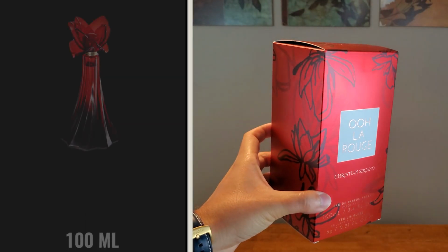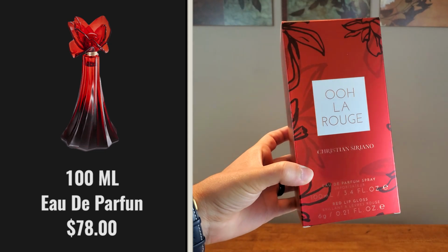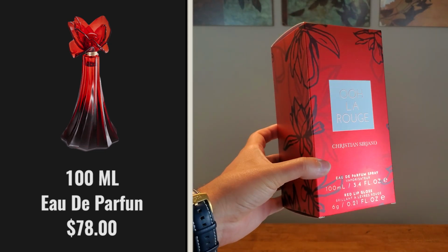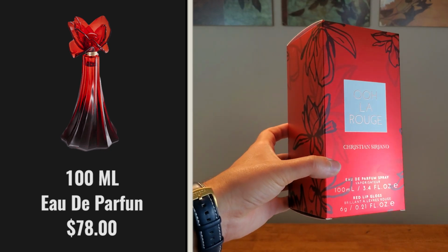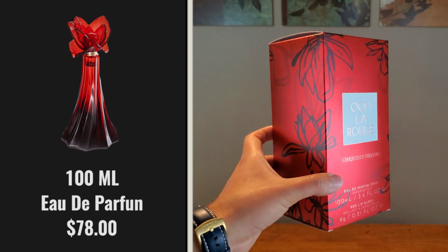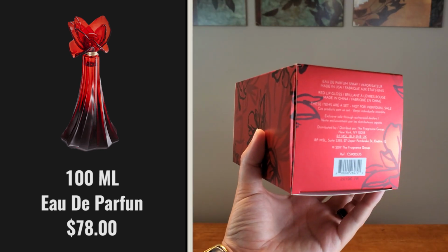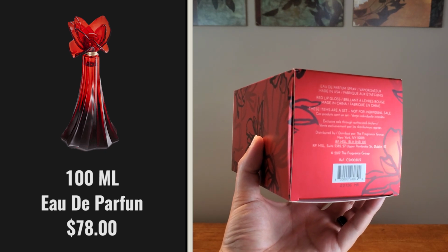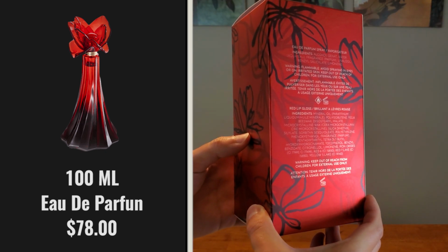So here's the box for Oula Rouge. It just has this sort of floral print on it. It looks really cool, actually. I like the presentation for this one. Eau de Parfum is the concentration you're going to get here, and it also does come with red lip gloss, which I gave to my mother. I hope she uses it. And on the bottom is where you will find more information, including the concentration, the UPC, and the lot number all the way towards the bottom. And on the back is where you will find the ingredients.